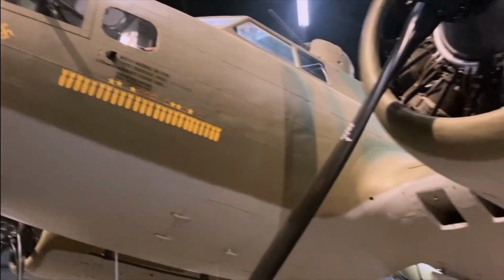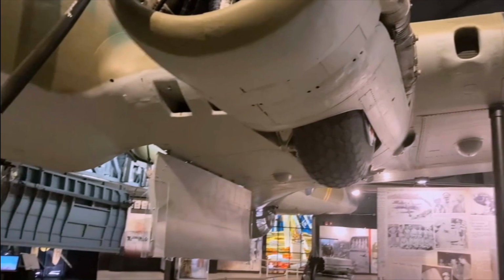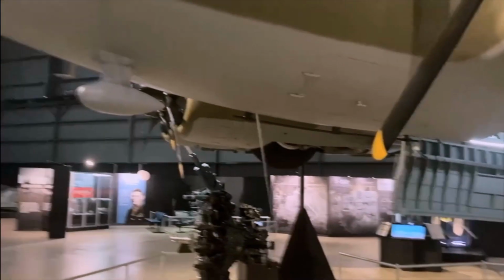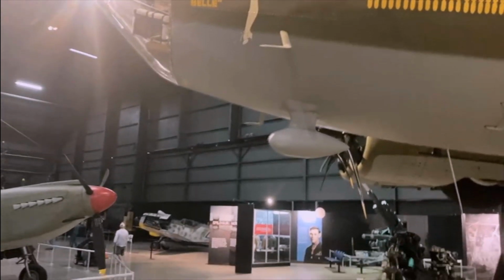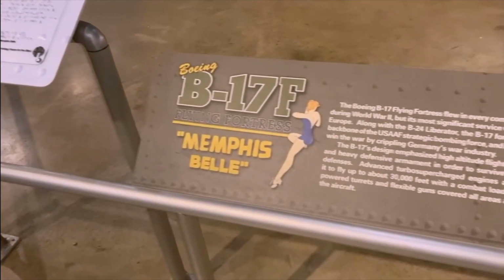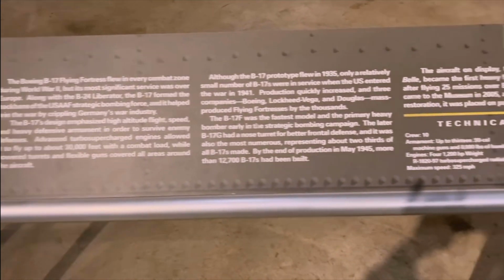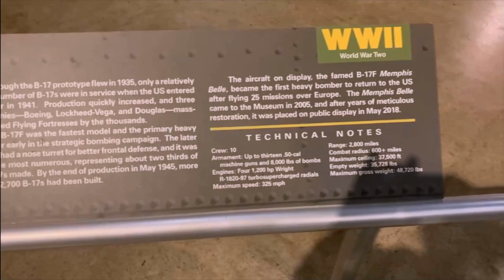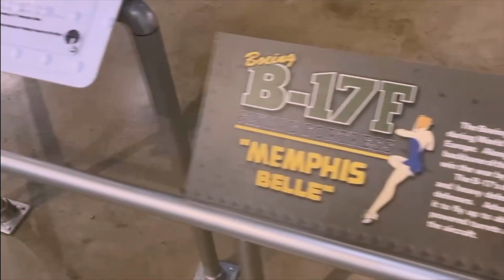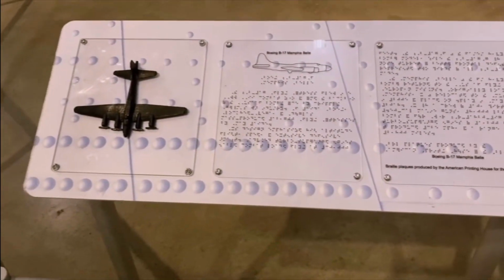This is the original Memphis Belle, and I think you guys probably know the movie. Unbelievable. They restored it, got it in 2005, and by 2018 it was fully restored. It looks brand new here, guys. Yeah, it's very impressive. And here's a little bit about the history of it and showing that we thought it might have been a copy, but it isn't. It's actually the original. It's a very impressive airplane. Man, this is one impressive museum.